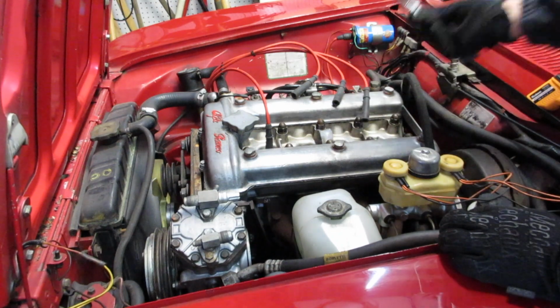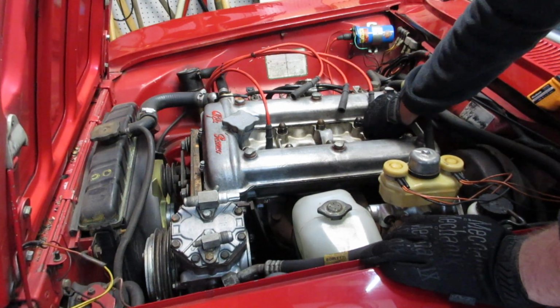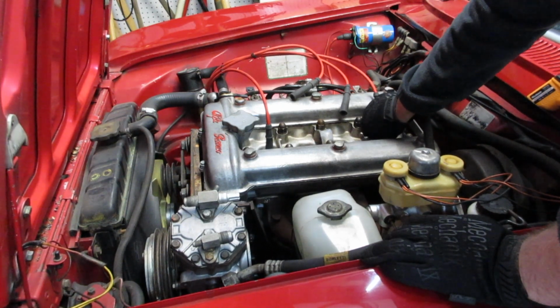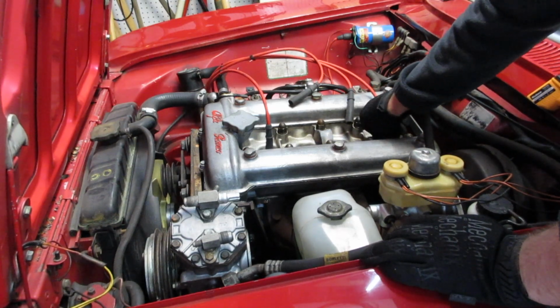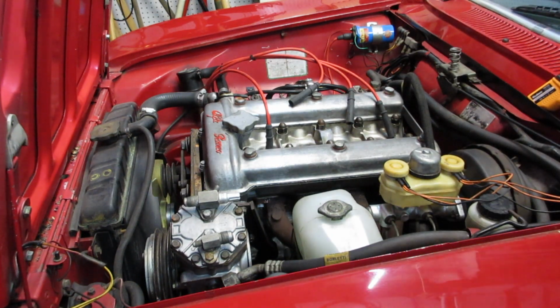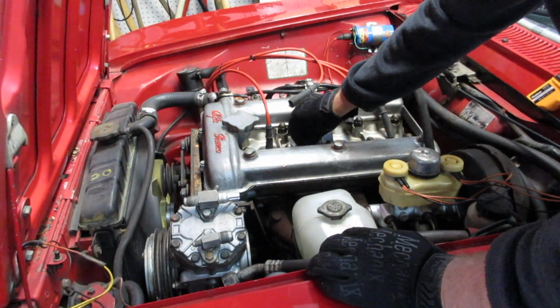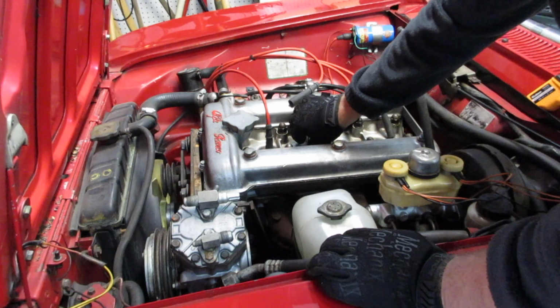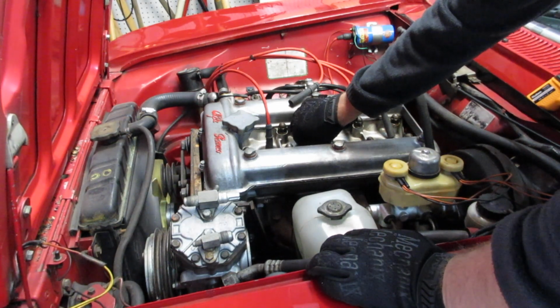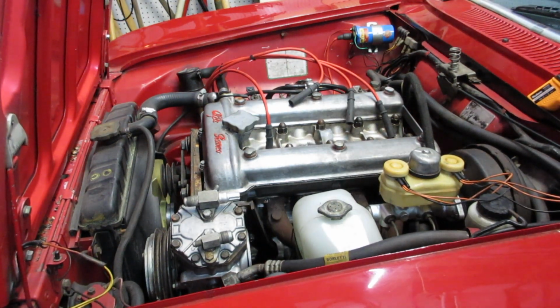I know the compression's off. We can get this thing up to temp, drop some oil in each of the cylinders and check the compression, and then start figuring out what we're going to do with that. I believe the test goes that if you drop oil down in there and it's wet, and the compression comes back up, that's most likely going to be the rings. If that isn't the case, I don't remember what the other options are. I'm almost certain it's the rings. That's so far off.